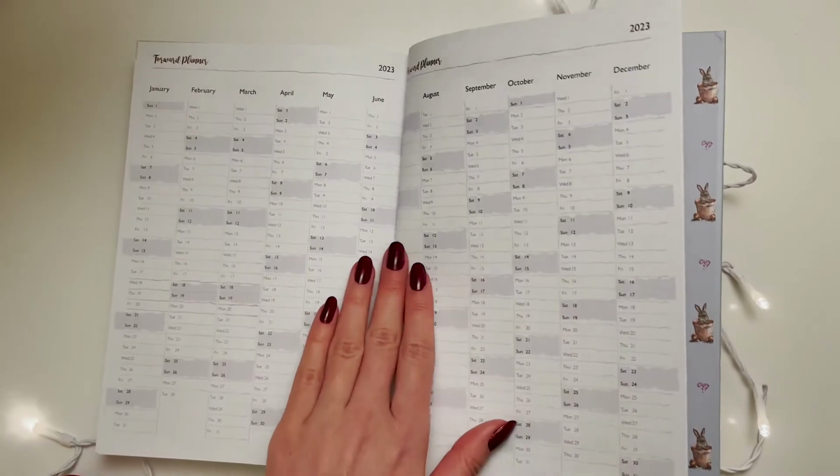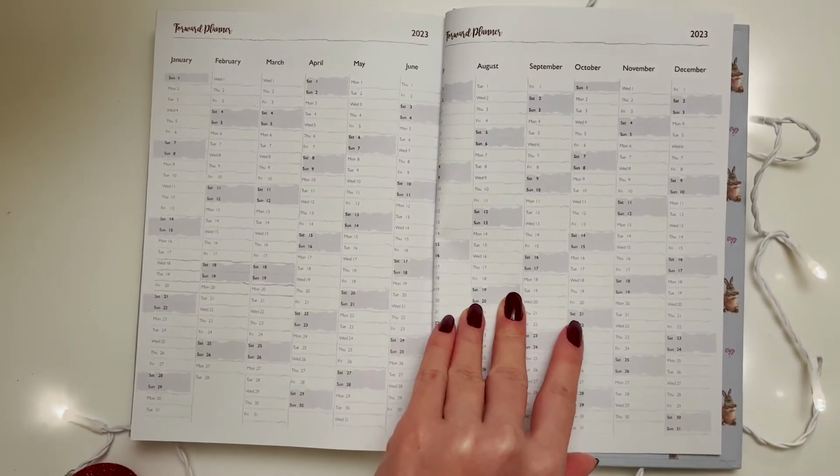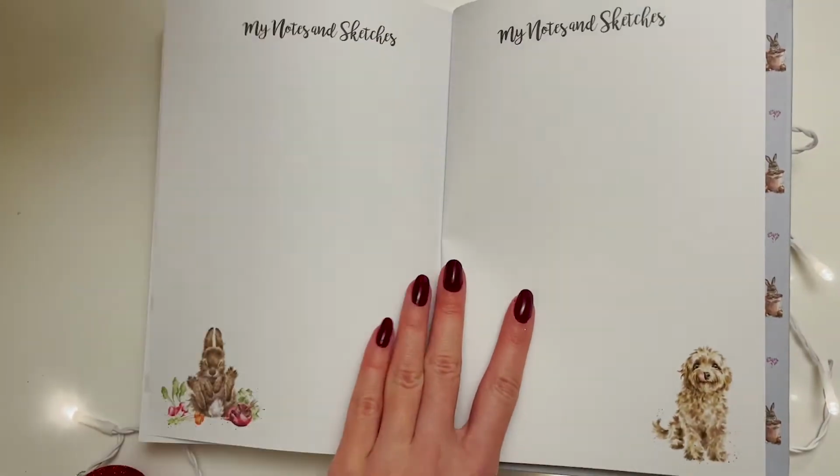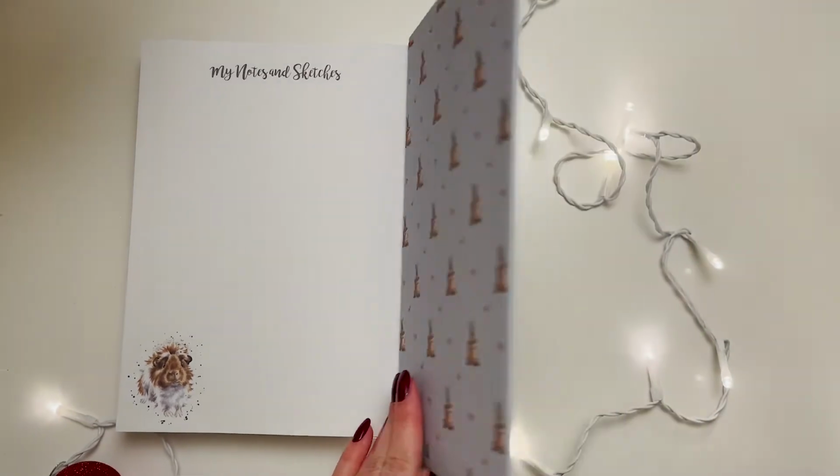And then at the end, again, you get an overview of 2023 this time. So you can have a quick look at the future year, see exactly what's going on. And, you know, you can start to plan it before getting the planner for the following year, if that makes sense. And then you get a few pages for notes and sketches. I think it's only 3 pages in total, so it's really not a lot. And that's it. That's all you get in this one.